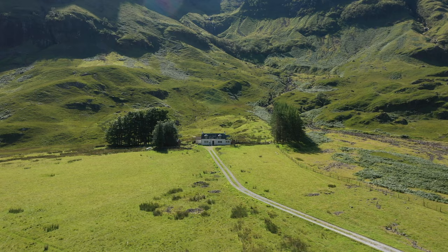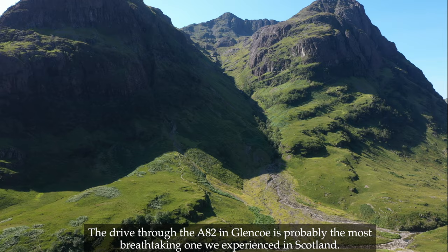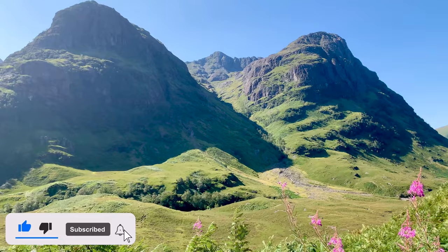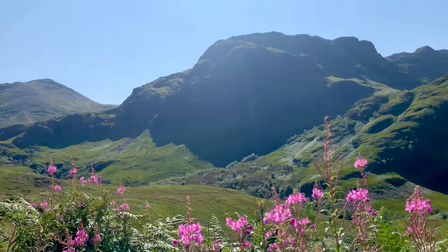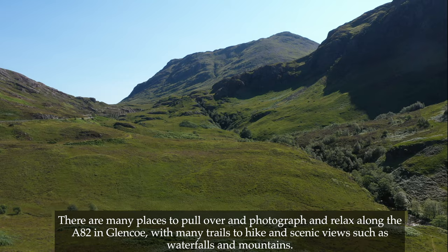The drive through the A82 in Glencoe is probably the most breathtaking one we experienced in Scotland. There are many places to pull over and photograph and relax along the A82 in Glencoe, with many trails to hike and scenic views such as waterfalls and mountains.